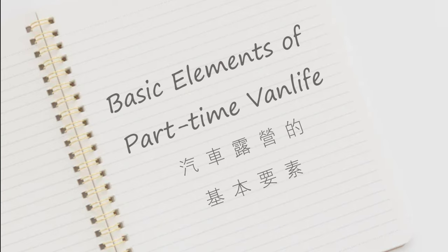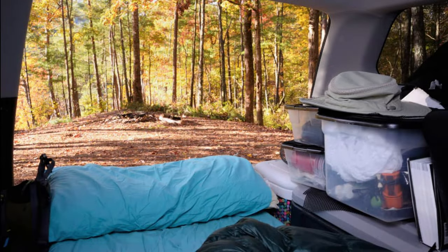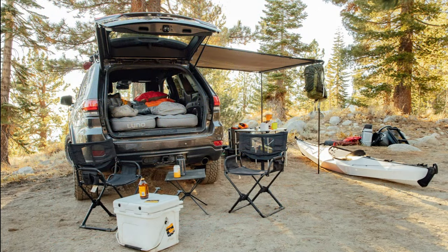Basic elements of part-time van life. Although everyone has different needs and definitions of van life, there aren't significant differences in some basic requirements and projects carried out in van life. Among the most important are 1.